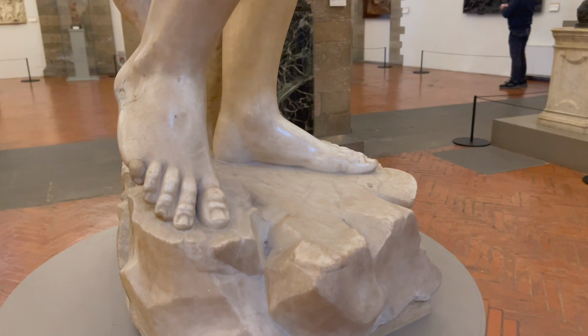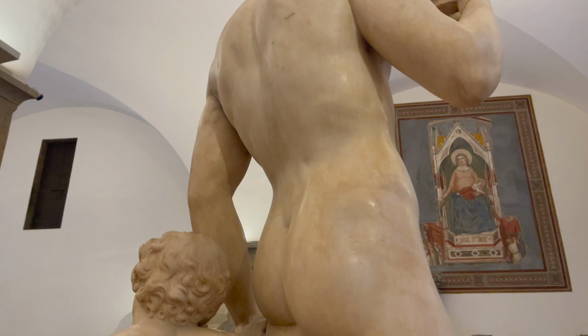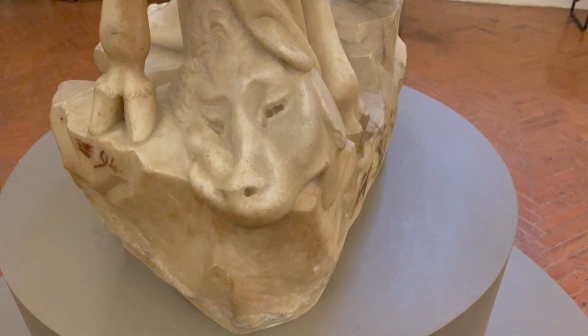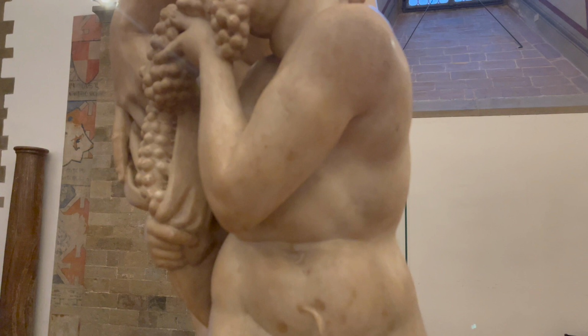You will notice at the back of his left leg a sculpture of Cupid. This part is a forgery. It was supposed to be an actual statue from ancient times, but Michelangelo carved it and then artificially aged it by smearing it with feces and burying it. It's the only piece that Michelangelo forged, and he did it when he was 21 years old.